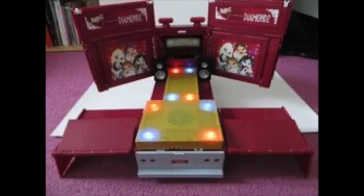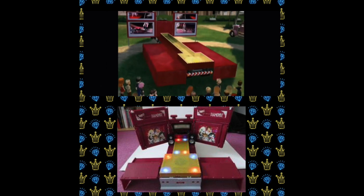Oh yeah, look at that. Look how adorable that is. You know, when I saw this in the commercial, I just thought it was too cute. And I gotta give Bratz their props for doing something different. There had already been a lot of party buses, with the Flashback Fever line and then Rock Angels. And it's like, let's do a runway.